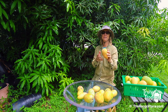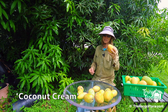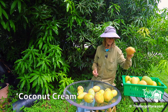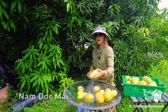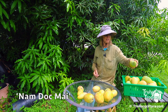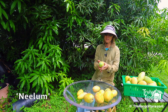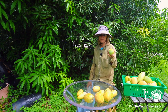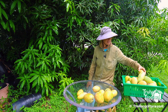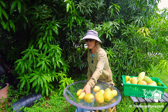Oh my, look at that beautiful fruit, coconut cream. Unfortunately, not a great year for coconut cream, but we do have some this week. Nam Dak Mai, it's been a lovely year, and it continues. And we are offering Neelam. We've been picking Neelam for more than a week now, and we've got a nice selection of Neelam for this week also. Maha Chinook.